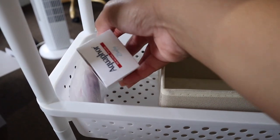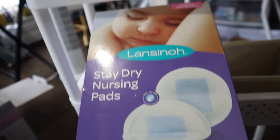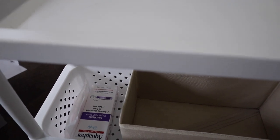This I'm gonna put in the diaper caddy. I just set it right there. And then these are some nursing pads that I have, they came in this box, and I just took some of them out because, girl. And then up here I'm gonna keep the diaper caddy, which is quite wide for this surface area, but I'm gonna make it work because, like I said, I just don't want to get the bigger cart.